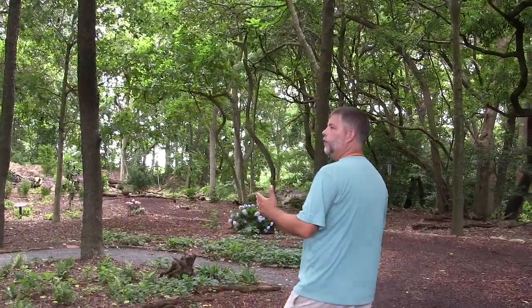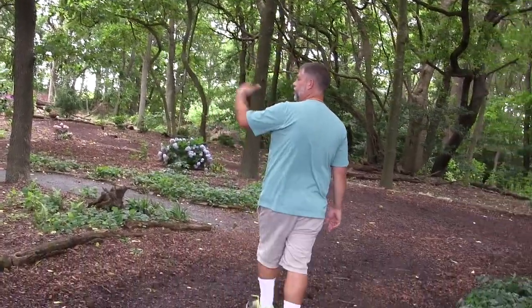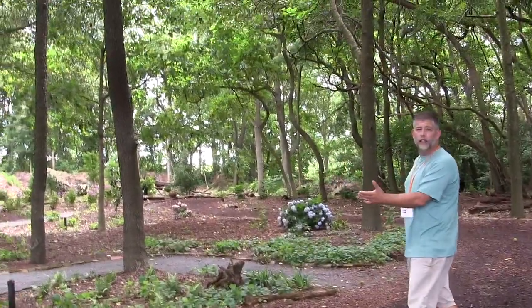So as we walk into the woodlands, if you go to your left, you'll see our folly garden.